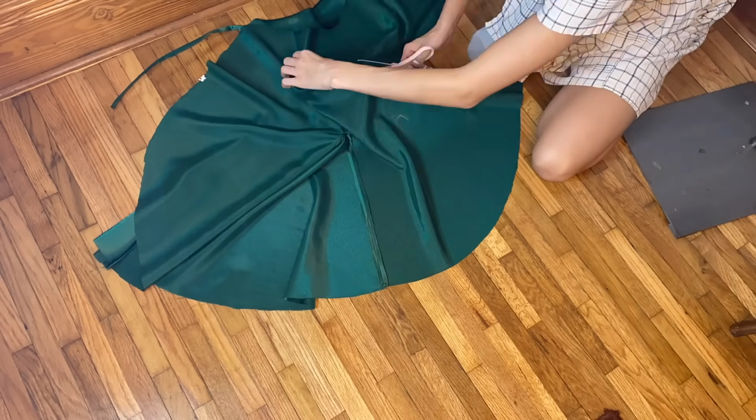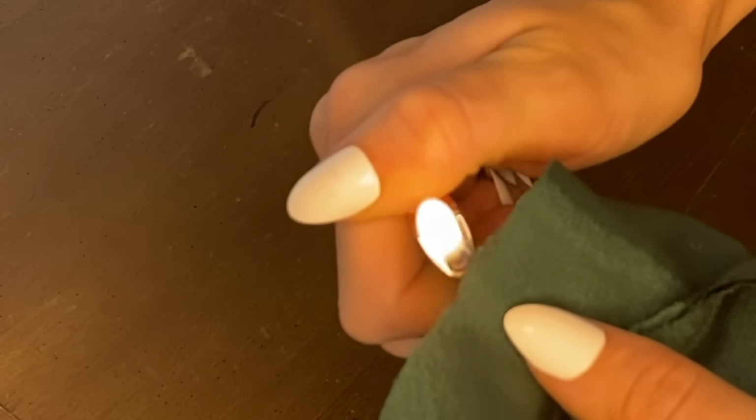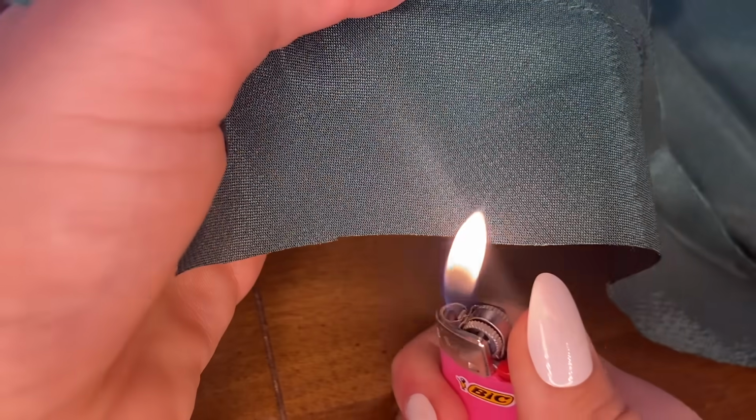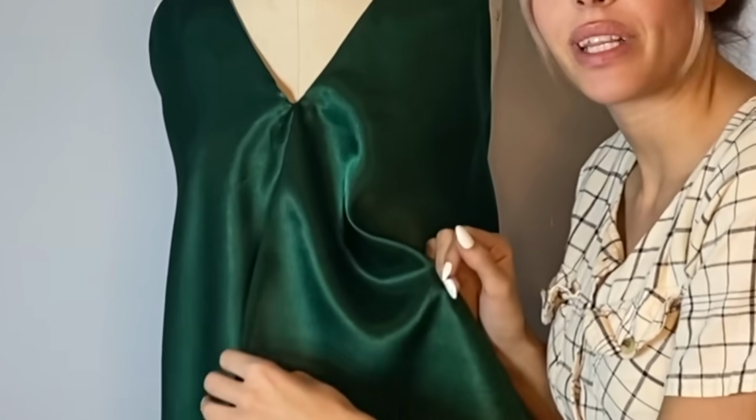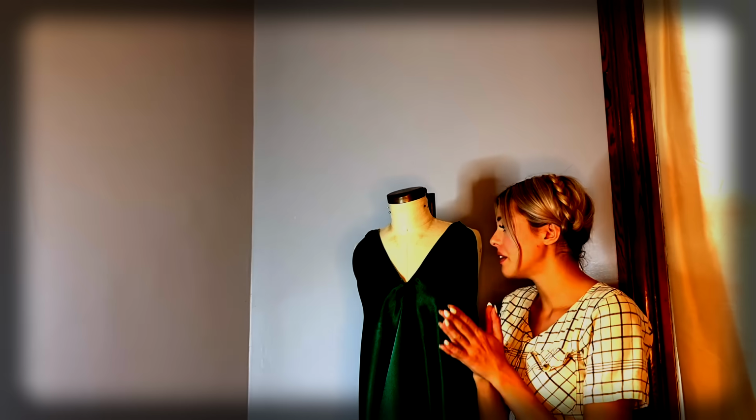I had bought the last of this fabric, 5 yards, from a store in Arizona, so there was no room for error. So deciding whether or not to burn it was a difficult decision. Luckily though, I used to be super indecisive, but now I'm... well... Since doing that, I am a lot happier with how it drapes, but I held it up to myself in the mirror and I really wasn't getting Keira Knightly vibes, which is definitely a problem, but I feel like that's easily fixable.